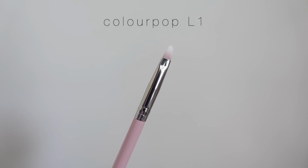Another really good tiny brush is the L1. Brushes like this, I feel like they're good to have because they're small. So if you're doing, again, a more specific eye makeup look, maybe some graphic liner, or you're working with glitter, or maybe you just want a little bit of one specific eyeshadow and you don't want to use a big brush for it, it's just a nice little brush to have.